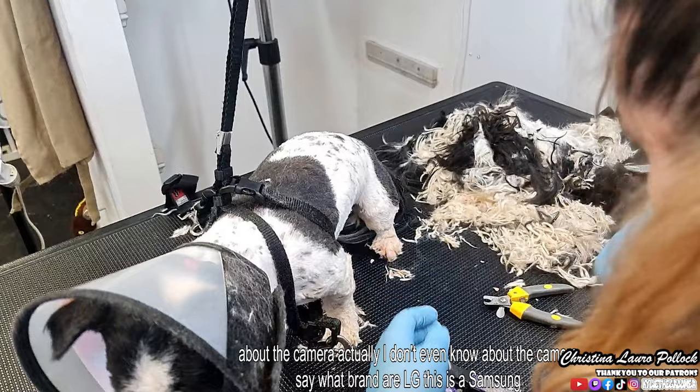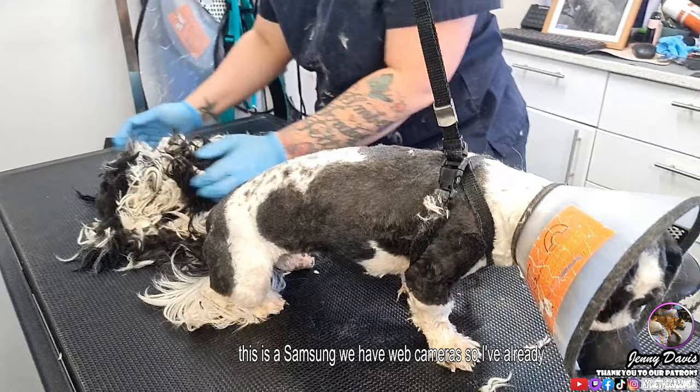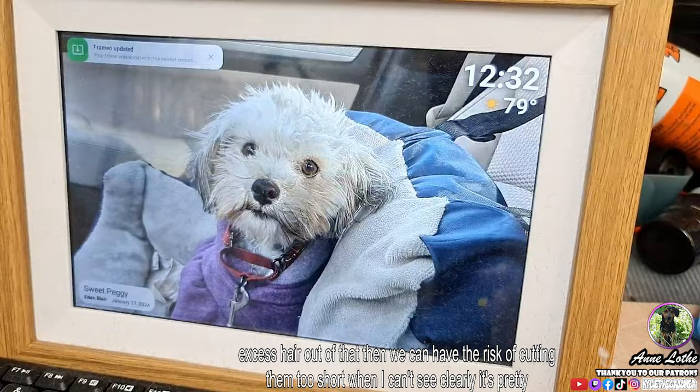So I've already run the bath for her. So I was prepared. Did you do the rear nails? No. So they don't have very much length to them at all. Which is pretty common in these small dogs because they jump up a lot. They're always jumping and they tend to wear down the back nails better. Once she's washed and we get all that excess hair out of there, then we can have a better look at it. But the risk of cutting them too short when I can't see clearly is pretty high. But anyways, look, there's some poo.